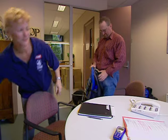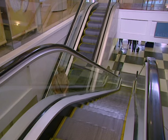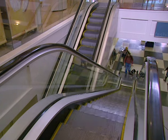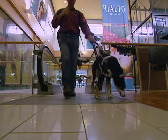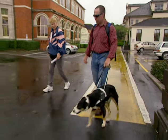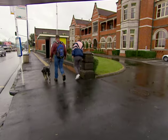It's important that someone goes out there and just sees how things are coming along. Little things can start to happen, start to go wrong, and if we catch them earlier, then they're quicker to fix. Taking an escalator requires teamwork. John locates the rail and checks that it's going up. Jassel gets them off safely before her nails can get caught. Lovely. Straight on. Straight on. Fine right, Jassel. Fine right. Julie checks that Jassel stays at John's side at all times.